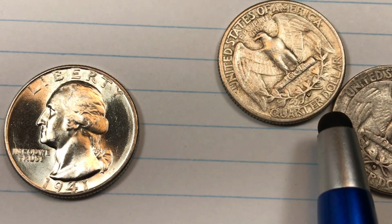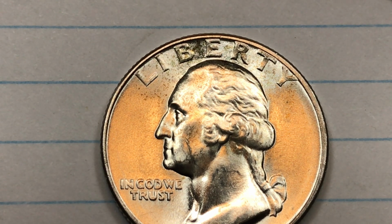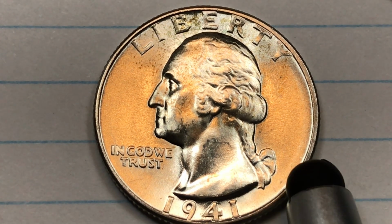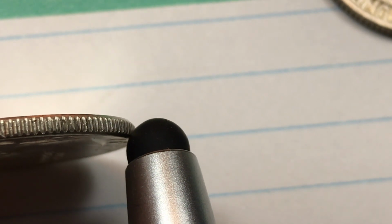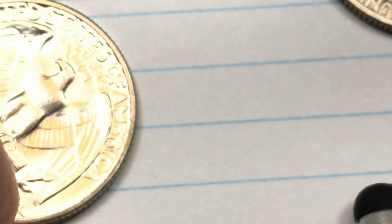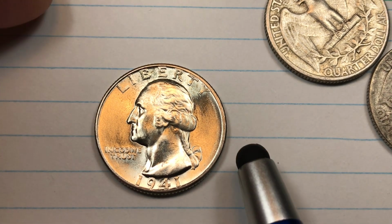So 1941, for the regular circulating Philadelphia Mint coins, a Mint State 65 is worth $40. A Mint State 68 is worth $18,000. These are 90% silver, 10% copper. If we tip them up, we see that they have a reeded edge, and it's all silver. 24.3 millimeters in diameter and 6.3 grams in weight. 1941 was the first 100 million quarter year that the United States ever had.